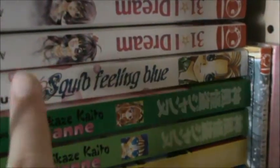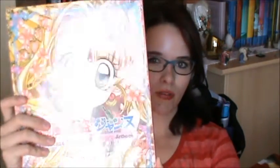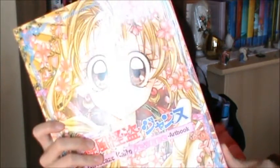Then I also got the second volume in the Third One I Dream manga series by Arina Tanemura, and the 2 art books, which I will show you a close-up of in a minute. So, like I said, I want to show you some close-ups of the art books right now. And the first book I have is the Kamikaze Kaito Jeanne art book by Arina Tanemura.